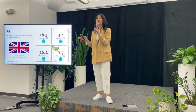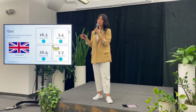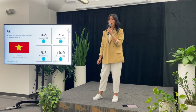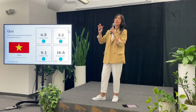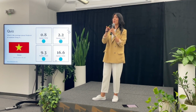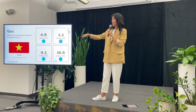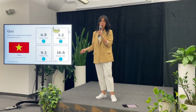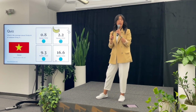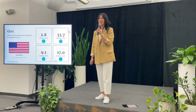And this is usually very, very shocking because people feel like the US and the UK are quite similar, but actually Europe in general is much lower, between 5 and 10 per person. What about Vietnam? Average carbon footprint of a person in Vietnam, and let's see some of those hands go up. Don't be shy. How many people say A? B? C? And D? Okay. So I'm going to share. The average footprint is B, 2.2 tons, and one flight from New York to Tokyo, just one flight, is 1.8 tons.